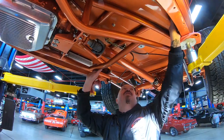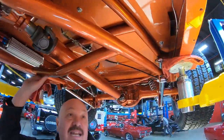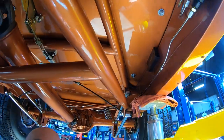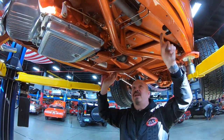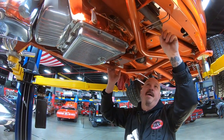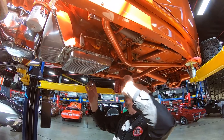Now, we've actually got a little key holder here. It's got an extra key. That's kind of cool. He's got it hidden up in there. This is the brake proportioning valve, so you can adjust how much pressure is going. It's got a late model master cylinder on it here, mounted to the frame, looking good.